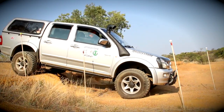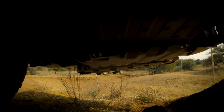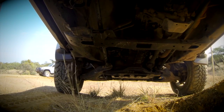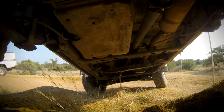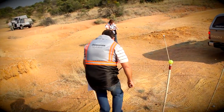And now, for the first time on the Ignition Channel, we will show you the chassis cam, or the underside of the car angle, as it completes the obstacle. And how exciting was that, hey? Okay, let's rather focus on the marshal picking up a part of the Isuzu and returning said part to the owner. On that note, let's move on to obstacle two.